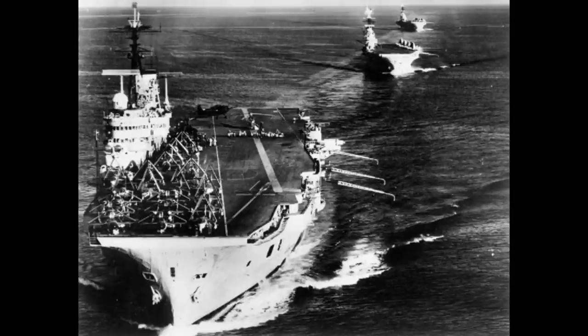So you can quite easily run flight ops, unless you've absolutely heavily loaded the aircraft down, assuming you've got a relatively decent existing breeze anyway. You can run flight ops doing 28 knots, 29 knots, not a problem. If your carrier can do 32, 33, 34, 35 knots, then obviously it's more efficient to be running at your maximum speed. But if you're pressed for time, get up to the 28, 29, 30 knots and start launching aircraft.